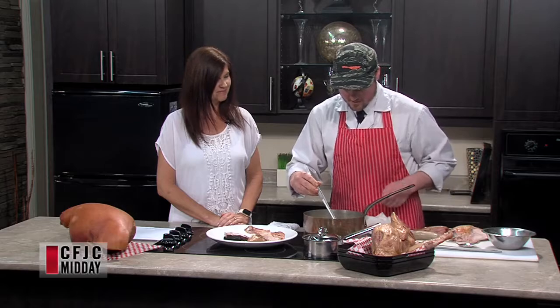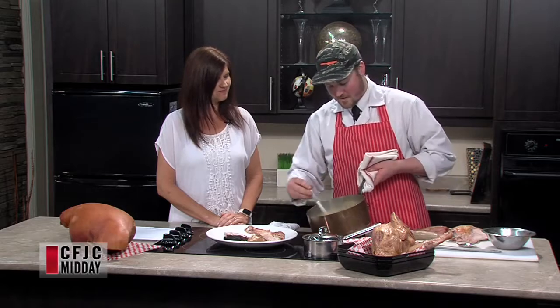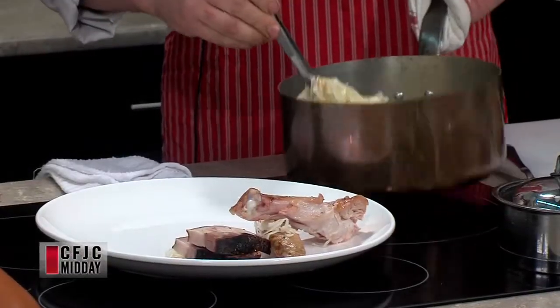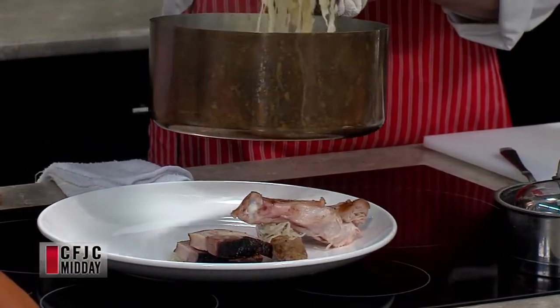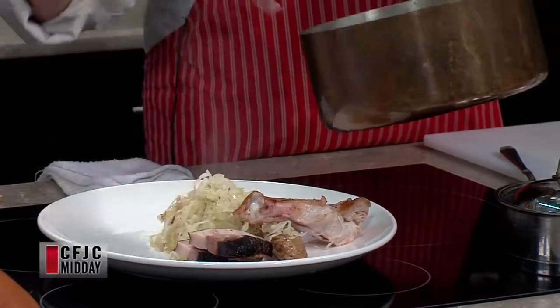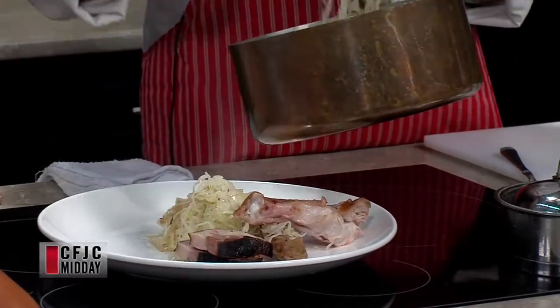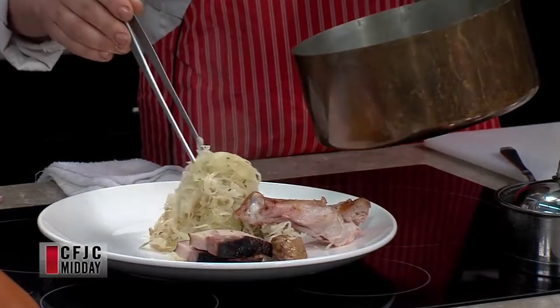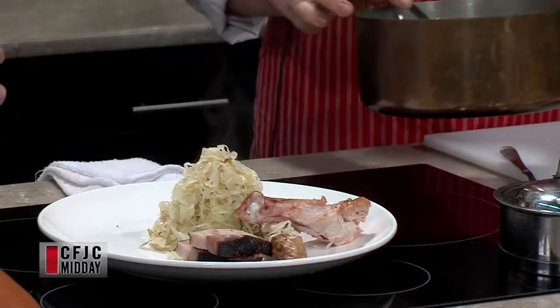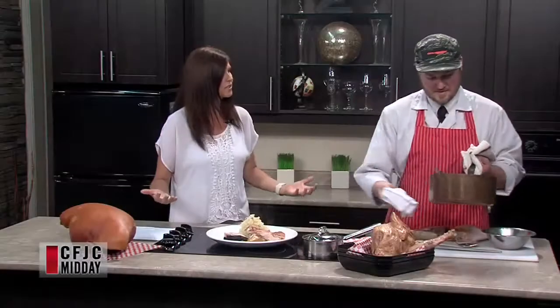And this is the sauerkraut that I was talking about. It's got some cumin seeds and some allspice berries in there, just to make it a little bit delicious. You should smell the aroma. It's very untraditional in a lot of homes, but certainly something unique that everybody could talk about, right?